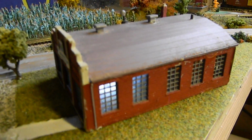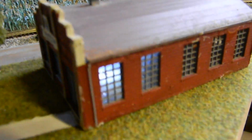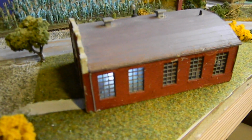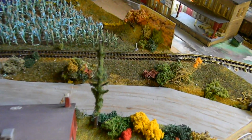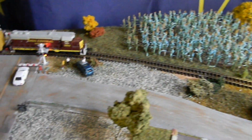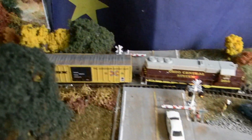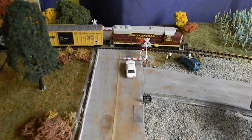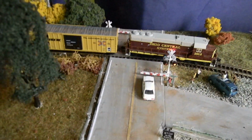I used to have this building in Blue Haven Yard, but I've moved it here now and put lights in it. This is a Walthers model and it's one of my favourites. So it's very different to the last time you saw this. Anyway, I better move this train off the crossing because it's blocking the road. See you shortly.